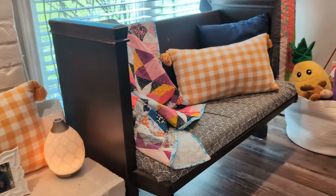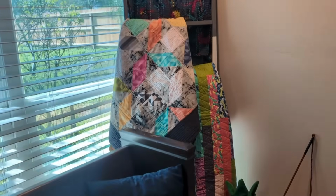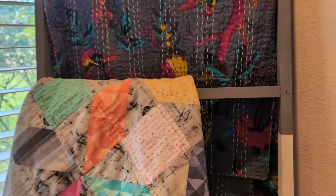I also have another quilt ladder in my living room and I change those out too. I love to put the antique quilts that I have on there, but I know that that room gets a whole lot more sunlight. So I change that out frequently.